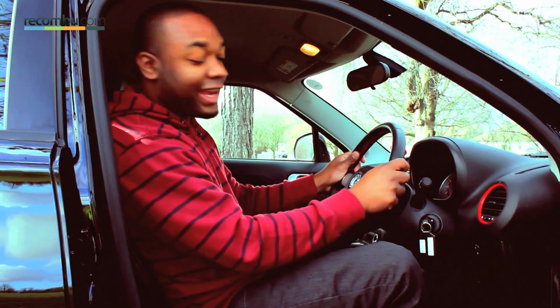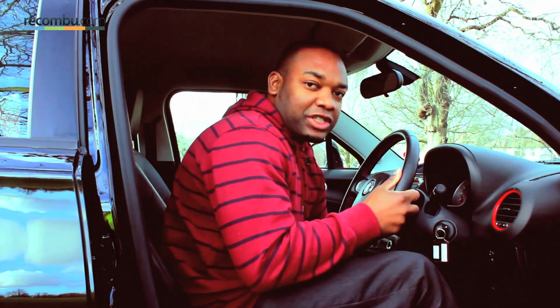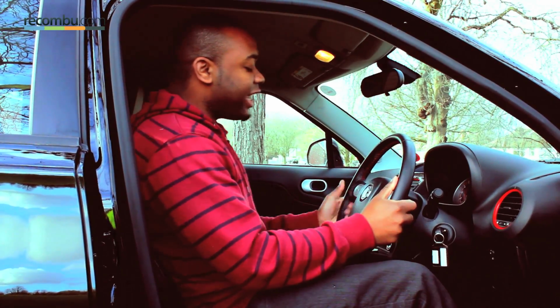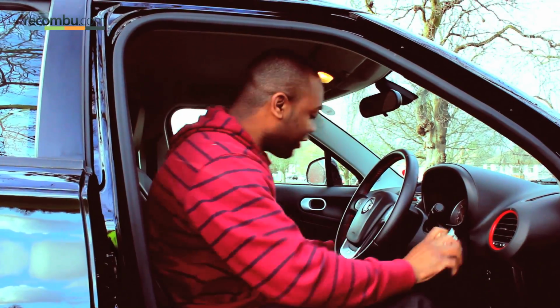Up front, it's a similar story. It's really comfortable in here. There's a really good driving position. The seats have got a decent amount of adjustability, and although the steering only adjusts for height and not reach, that's something I can live with.